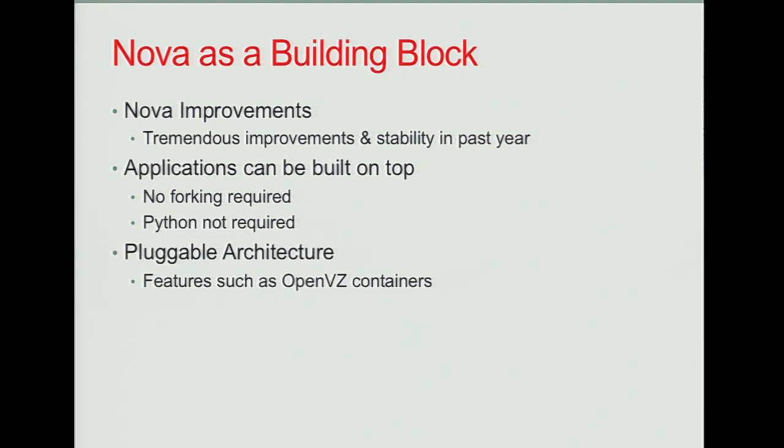Another thing is that you don't have to use Python to work with Nova. I mean, HP's having a great experience using Java. And because it has a pluggable architecture, we're able to sort of use Nova even in ways that are very different. Like using OpenVZ is, of course, the best example. That's something where we figured we'd have to sort of write this provisioning engine from scratch, and being able to plug the OpenVZ driver in has really helped us there.